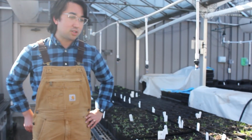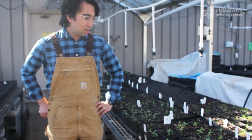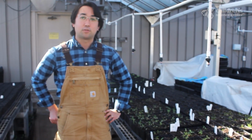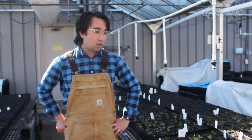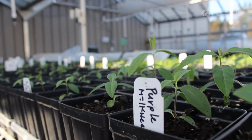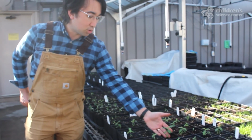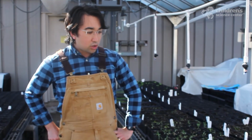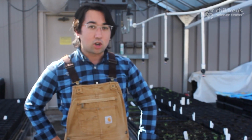Here we have a state rare species. This is purple milkweed. So you may have heard of the Monarch Butterfly, a migratory butterfly that we have here in Virginia. And all those butterflies, they will eat, and they need to eat exclusively our little milkweeds here, including our rare purple milkweed. And those monarchs' entire life cycle depends on this plant.